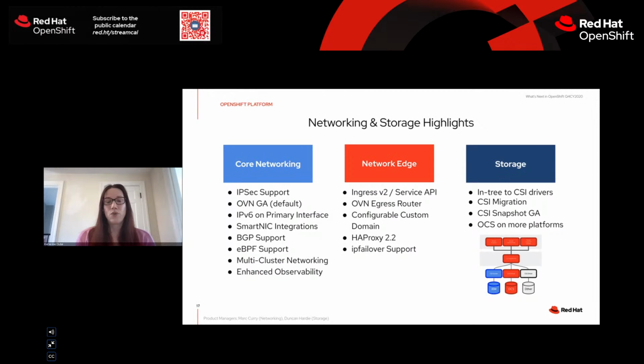We've also added day 2 configurable custom domains for customers that want application naming that aligns with their corporate DNS. In addition to performance and scalability enhancements in HAProxy 2.2, we deliver on several customer requests for configurable settings such as a variable number of threads, custom error pages, and more. OpenShift will also provide support for the IP failover image, a highly anticipated customer feature that adds a means of providing simple HA for cluster service external IPs.